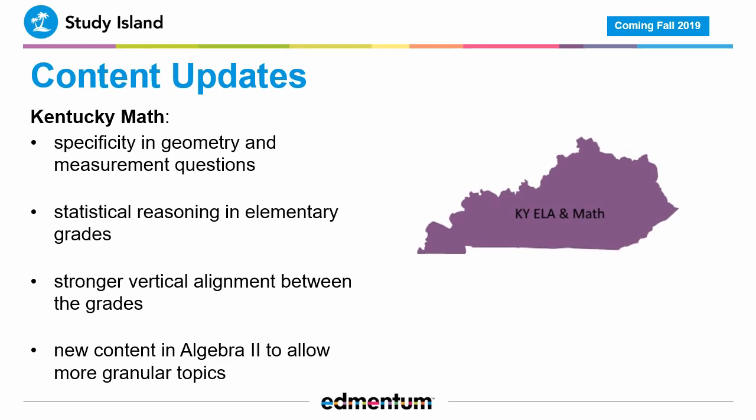In Kentucky Math, there are many nuanced changes to these standards. For example, there were changes in the specificity for geometry and measurement questions, which required us to add more questions for particular shapes and processes, such as finding the area of composite shapes for grade 7 or calculating surface area of solids in grade 8.